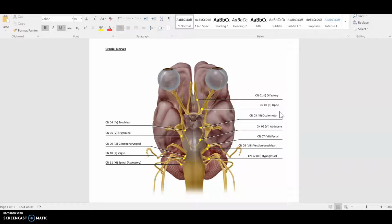Okay, and then cranial nerve 9, glossopharyngeal nerve. It controls your gag and swallowing reflex, cough and speech, and it controls taste for the back of your tongue. And cranial nerve 10 is your vagus nerve. It actually controls a lot of your abdominal viscera, so it travels all the way from your cranium down to innervate a lot of your abdominal organs.